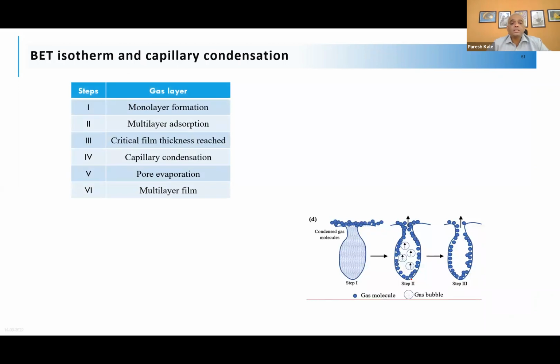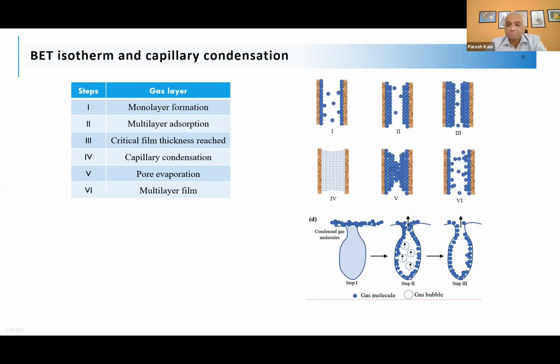So here, these are the steps, in a table you can say, this is what happens when we expose a gas to a particular porous silicon medium. And this is the diagram, the first one.